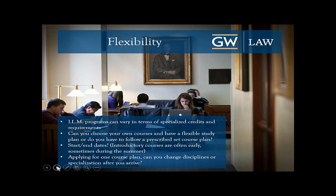Do they allow you to do any type of research and count that as an independent study project? So these are all the things you should be looking at when you're looking at doing an LLM. Look at the start and end dates. Some of the introductory courses that start very often early in the summer, you would have to make sure that when you're starting an LLM program, these programs that start early would not conflict with any summer programs that you may be taking.